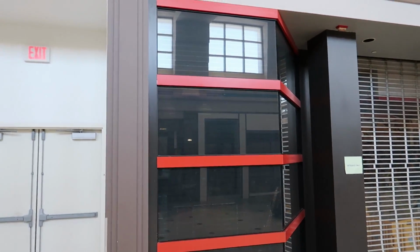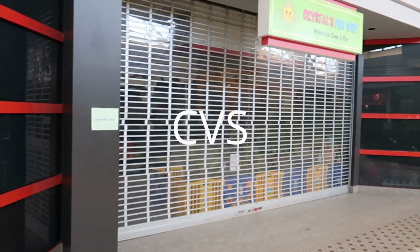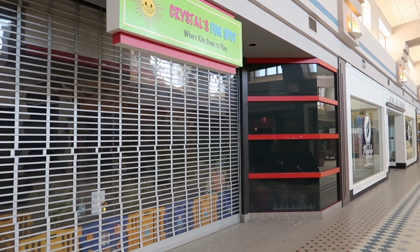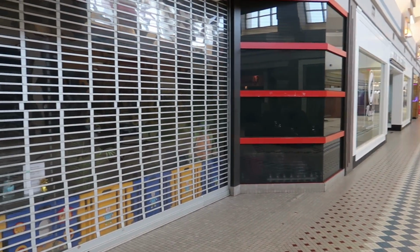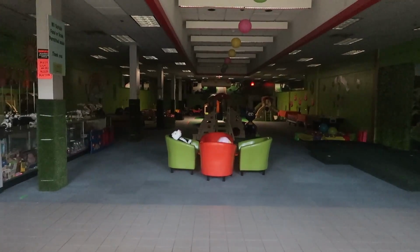So I'm trying to ID this old store, and I'm drawing a blank. If somebody knows, please tell me. I'm trying really hard to think what this was, but I can't remember. Can we see anything in here? Looks like they had a kids' play place in here at some point.